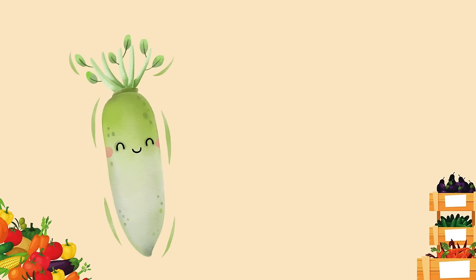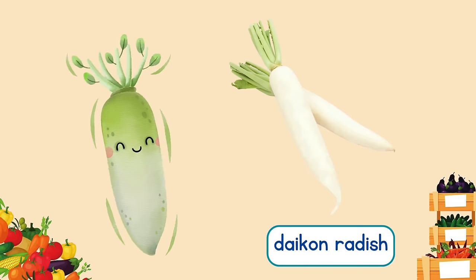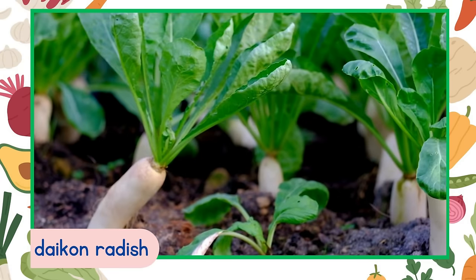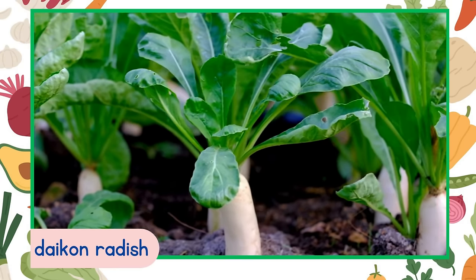Can you guess this vegetable? Daikon radish. This is a daikon radish.